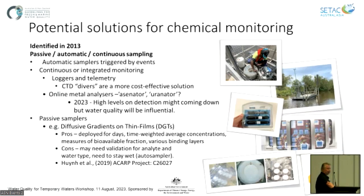DGTs have been a favorite thing for a while. They were mentioned earlier in the thing. Yes, they've got to stay wet. This thing here is an auto sampler. I mean, it's expensive. It's about 10,000 euro, I believe, or something like that. But that actually keeps things wet in the system.